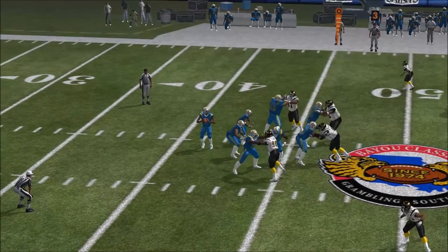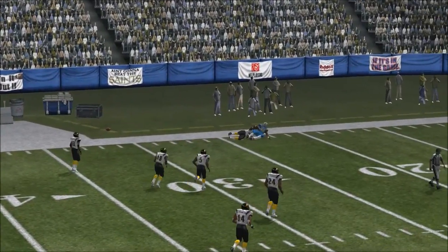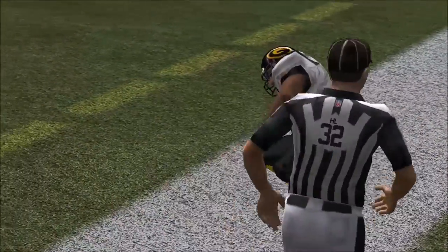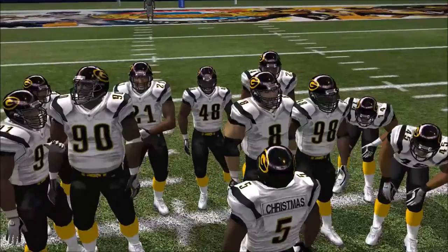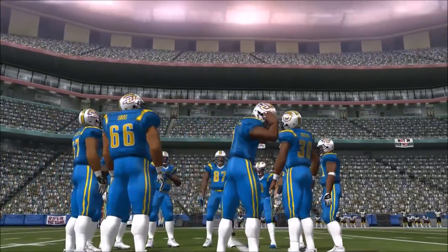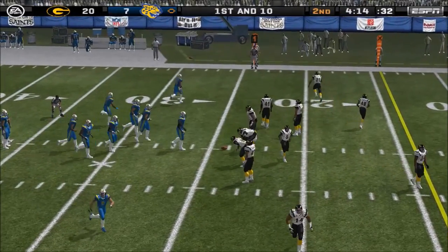Dropping back, closing in, gets the pass off. Number 21 comes up to make the play at the 24. He's one of the most dangerous receivers. Like to get the ball in his hands because he can break a long one at any time. Ball on the 24-yard line.